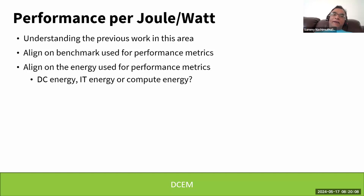And the other one I'm thinking about is what energy we want to base it on, right? Do you want to look at DC energy as an input and give a benchmark, or IT energy as input and give a benchmark, or compute energy, part of the IT portion? Do you want to take just the compute energy that is going in and give a benchmark? That's where I'm thinking at a high level. I would like to hear from others. What do you think?